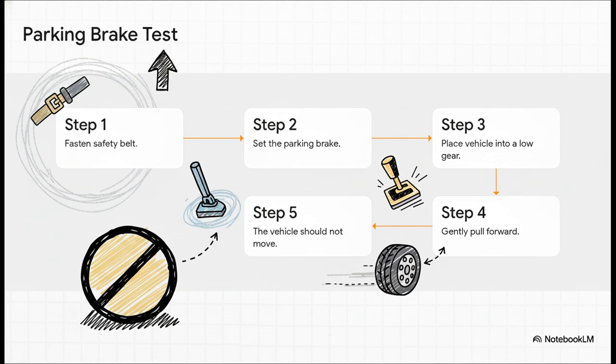Belt on, brake set, pop it in a low gear, and then gently pull. The goal is super simple. The truck should not move. It should hold firm. If it inches forward, you've got a serious problem.